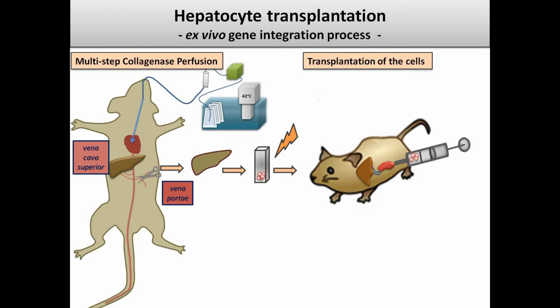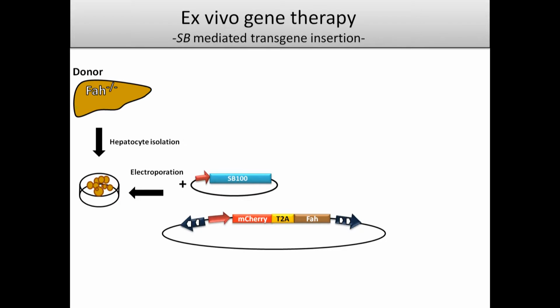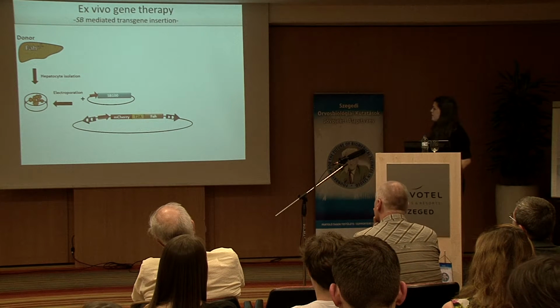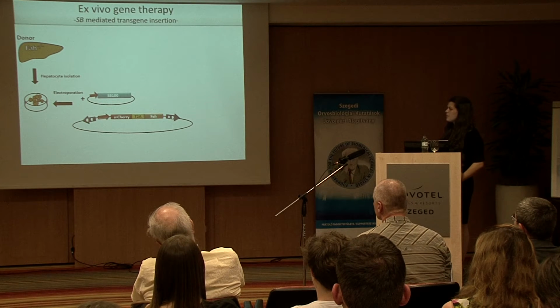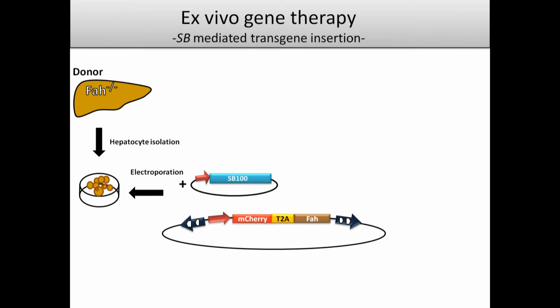proliferate and repopulate it. In our ex vivo system, we electroporate the isolated hepatocytes with two plasmid constructions. The first construction contains the Sleeping Beauty transposon inverted terminal repeats, and between the two ITRs there is an mCherry fluorescent marker gene and a therapeutic FAH gene linked with a T2A peptide sequence, which enables ribosome skipping during the translation of these two separate proteins. The second plasmid is expressing a hyperactive version of the Sleeping Beauty transposase.